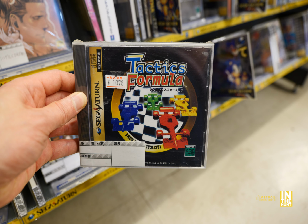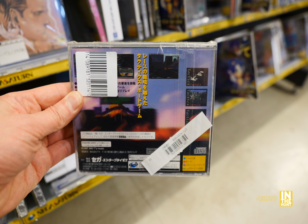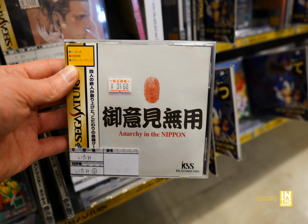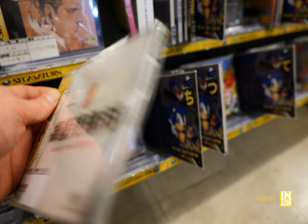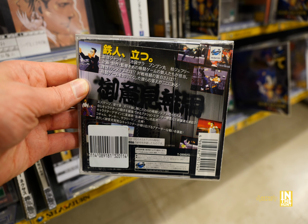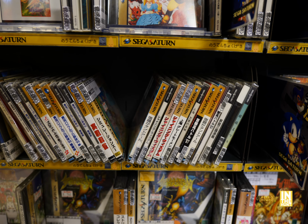And we have Tactics Formula coming in at 1,078 yen. Kind of an interesting looking one. Now this next one, Anarchy in Nippon. The sequel was released on the PlayStation 1, but the first one was Sega Saturn. And I believe some of the people that made this were involved in the port of Virtua Fighter 2. This one looks pretty cool for a 3D fighter.